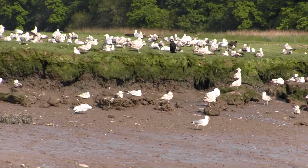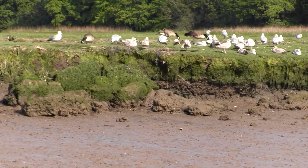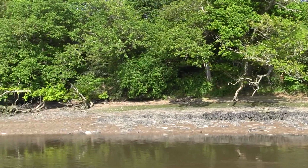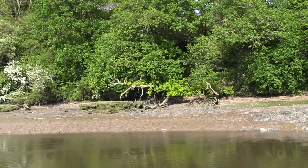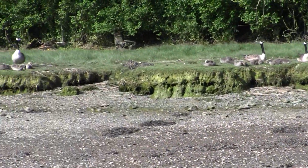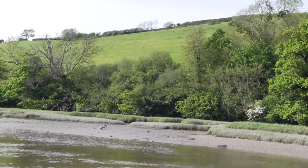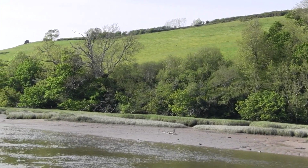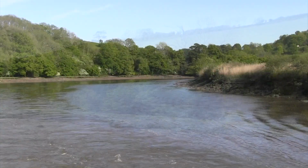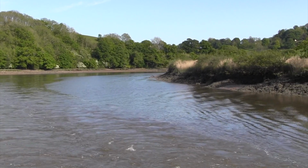At the back there, you might still be able to see some of the remains of the wall. This wall was built by the prisoners of Dartmouth.